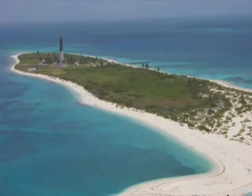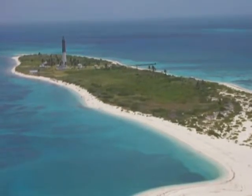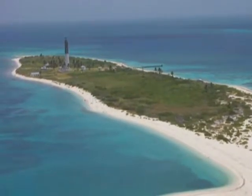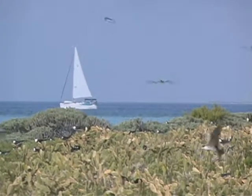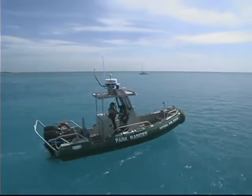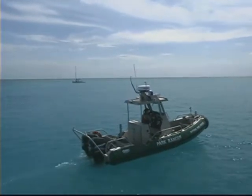Since Loggerhead Key is within the RNA, some of it has been closed to public entry. The central portion of the island, however, will remain open. Finally, a permit system will eventually be made effective for private boaters visiting the park. The permit will allow rangers to collect the park's $5 entrance fee, to answer questions about the RNA, and to advise boaters on navigating the park's waters.